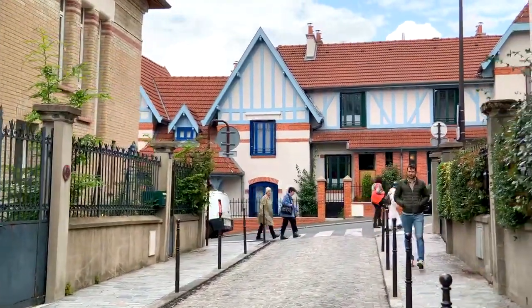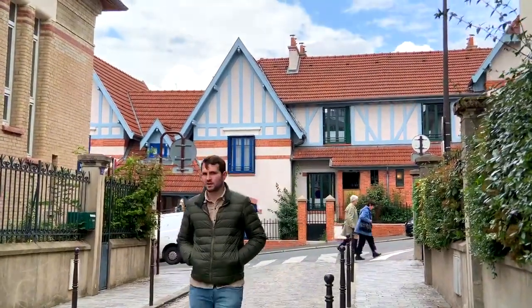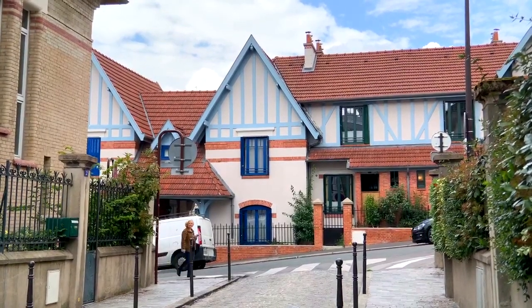So again, look at this. So what's going on here? Right at the end of the Villa d'Aviel is what they call the Cité d'Aviel. It's more commonly referred to as La Petite Alsace. Alsace is a region in the east of France. If you're not familiar with it, it's right along Germany.